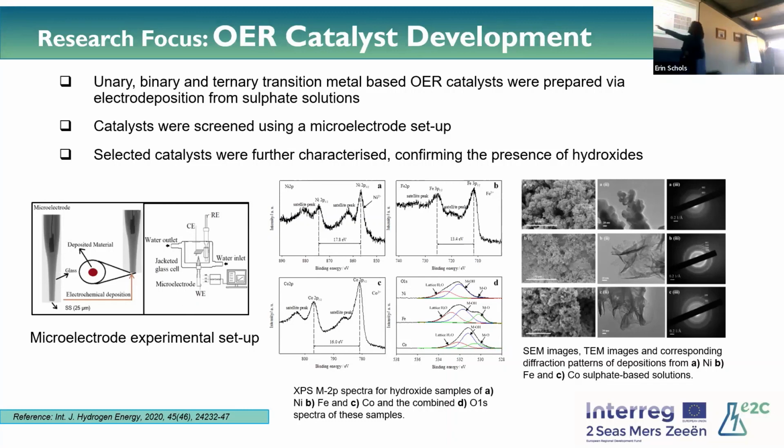So as shown here, this is the setup, and here is the microelectrode, which is a very fine wire, about 25 micrometer or 50 micrometer in diameter, filled in a glass rod, and then machined, cutting the surface so that just that small area is exposed in the electrolyte solution. We use this setup to get very reliable kinetic data for catalysts, for example overpotential, Tafel slope, exchange current density, etc. These parameters are very important to select a catalyst.